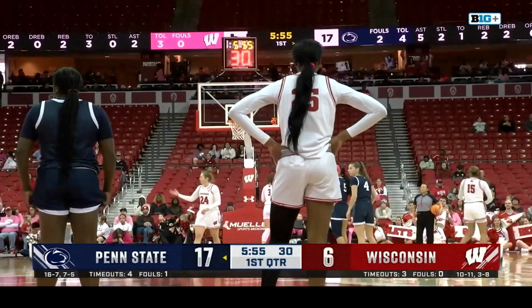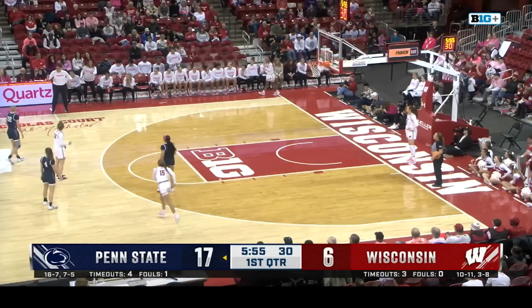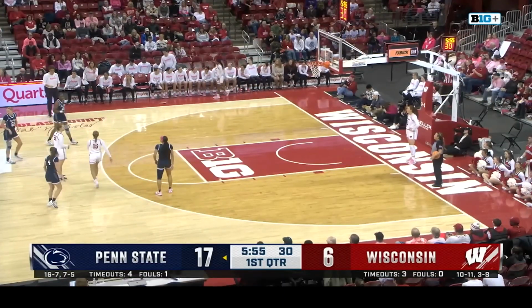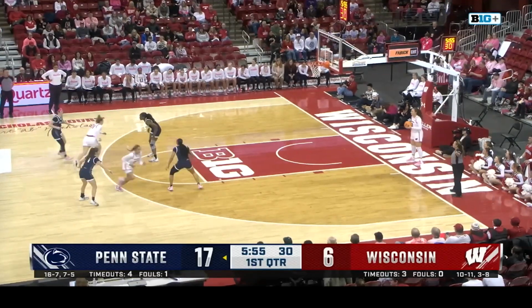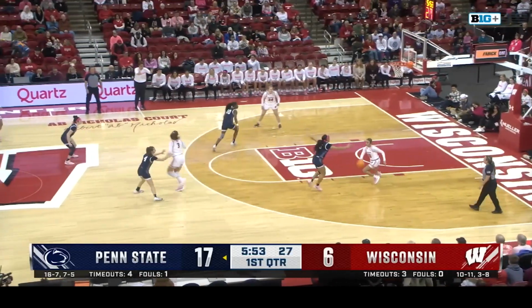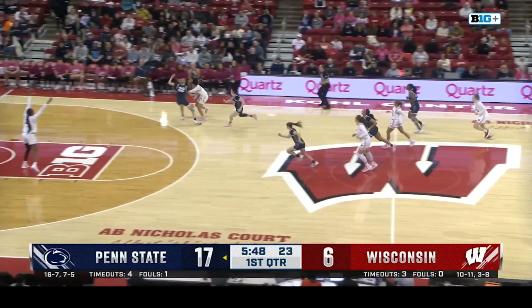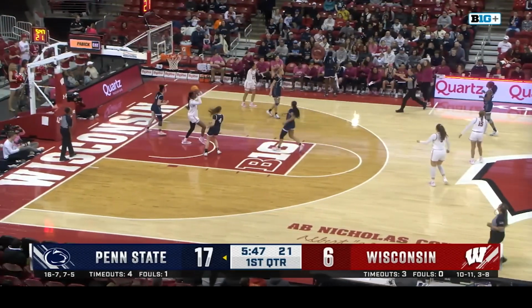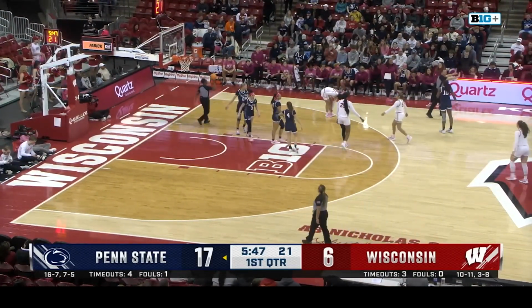Early substitution here. Ronnie Porter checks out. Sanaya Copeland checking in. And we talked about Sanaya Copeland, obviously out for the first few games of the season with an injury. Came back and started. But today, this time, Deanna Jimenez getting the start over her in the 2 position as she tries and takes it past half court, finds Jimenez. Gets fouled on the pass.